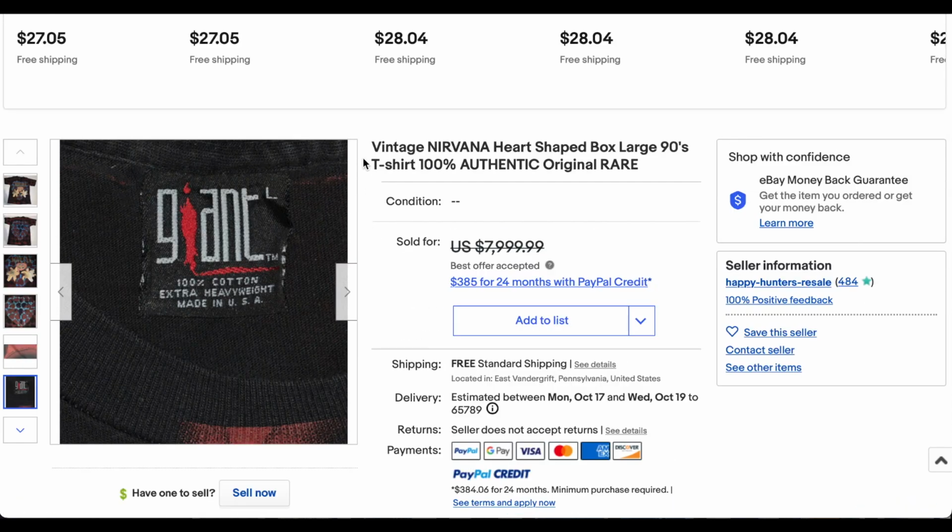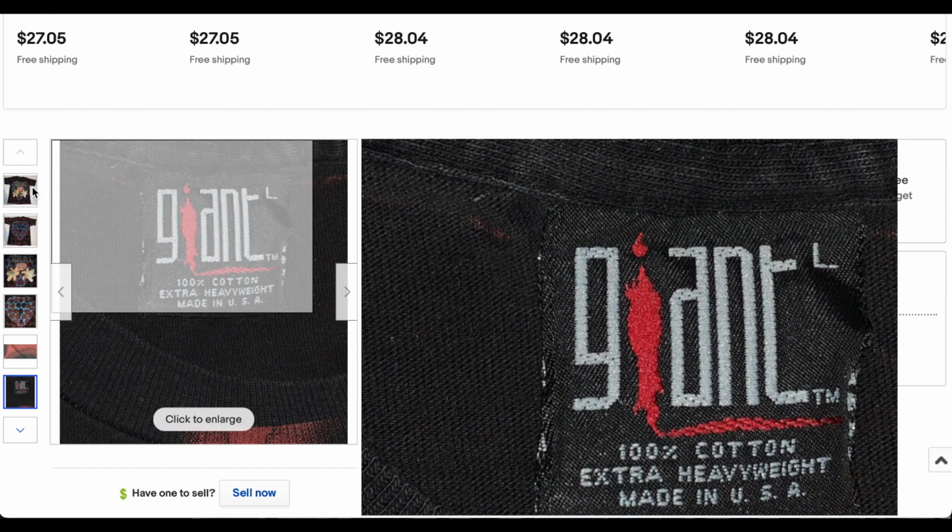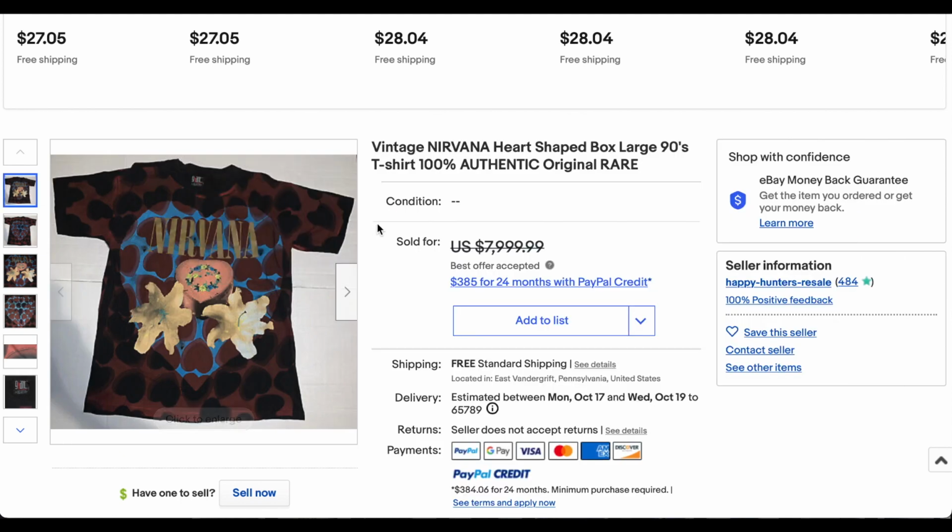So great sale, and a bit on the pricier side, but maybe there's a little uptick in the surge in Nirvana t-shirts as we're seeing here on the list. And this one just needed to be there on the top. But incredible t-shirt, super dope.